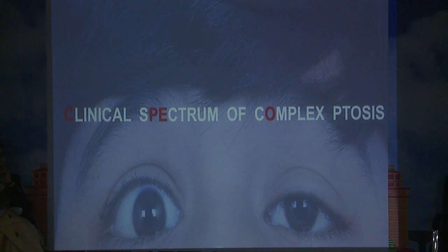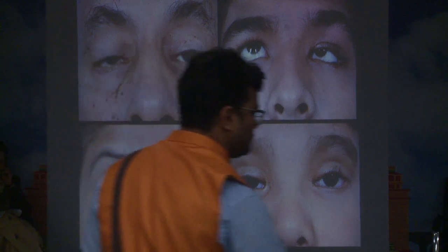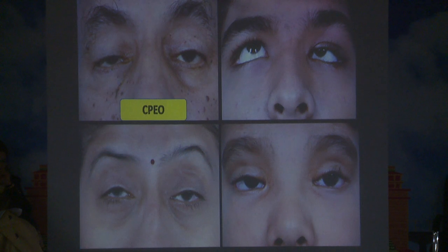The clinical spectrum of the complex ptosis we had, where first is chronic progressive external ophthalmoplegia, where 36% of the cases were of this subset, where apart from a severe ptosis and ocular motility restriction, we are also dealing with a progressive weakening of the orbicularis oculi muscle.